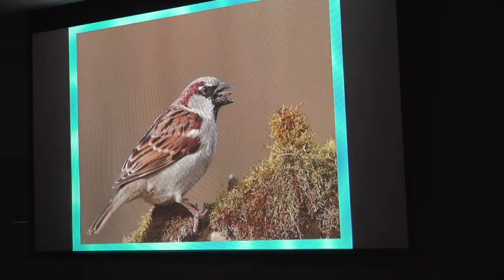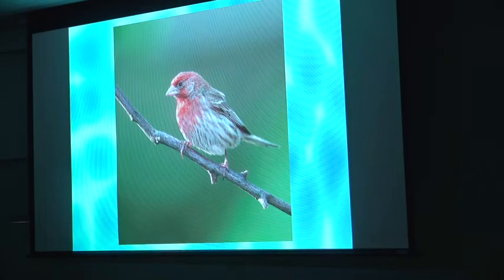What's this bird? Yeah, this is a house sparrow, another introduced bird from Europe, and also kind of a pest species because it's also a cavity nester, and it can be very aggressive in trying to take over the cavity nest of a native bird. So another kind of problematic bird.